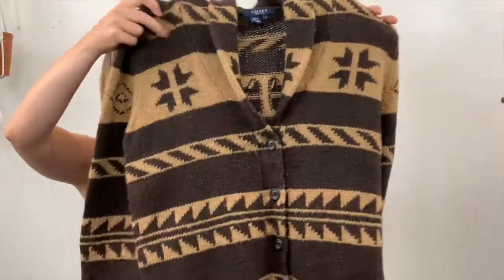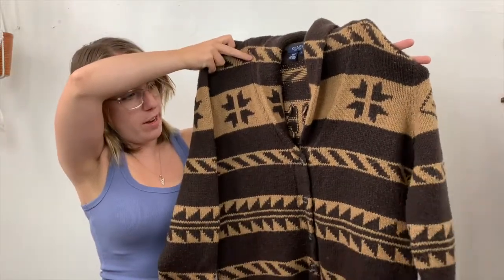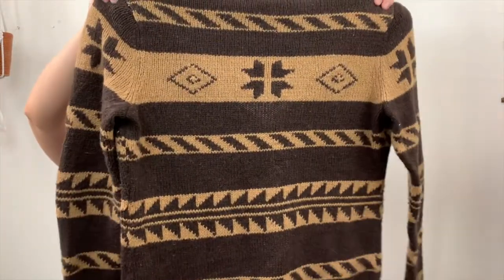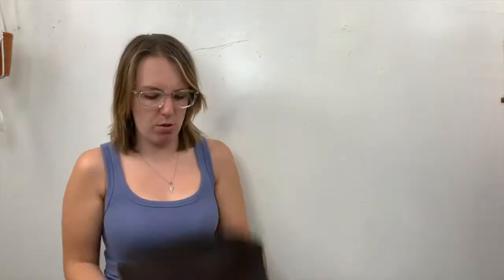Next is a sweater. This is by Chaps. This one is a size large, and I love the style. This is a shawl front. It has this really pretty Midwest kind of bohemian pattern. It is really, really cool, and it's really nice and soft.